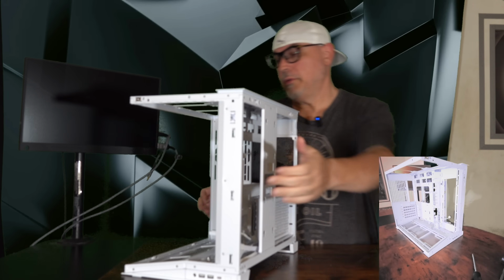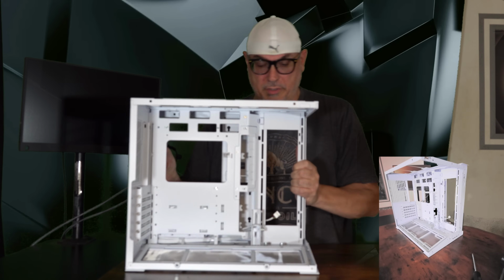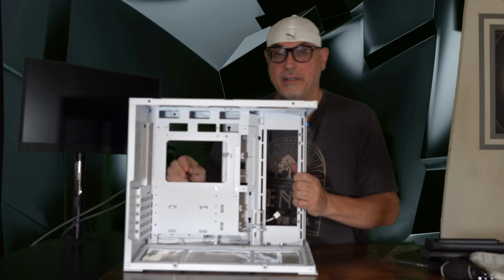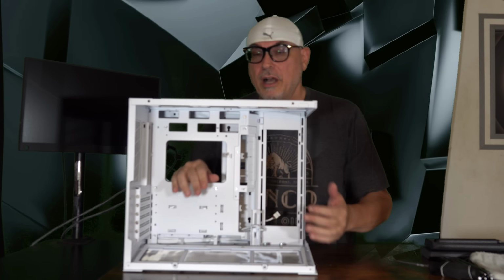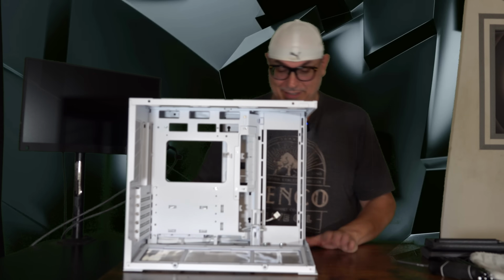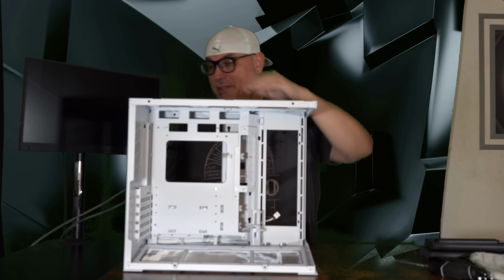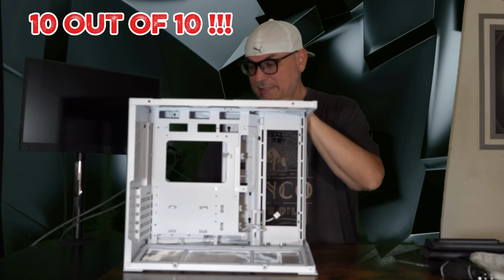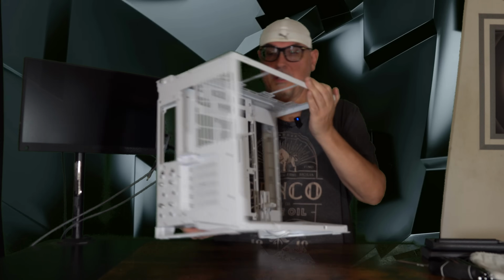Okay. So like I was saying before, in the world of build space, on a scale of 1 to 10, this, my friends, is a 10. 10 out of 10. Easy to work in.